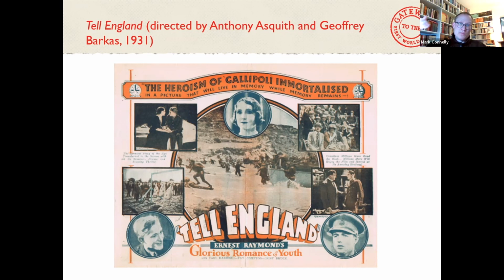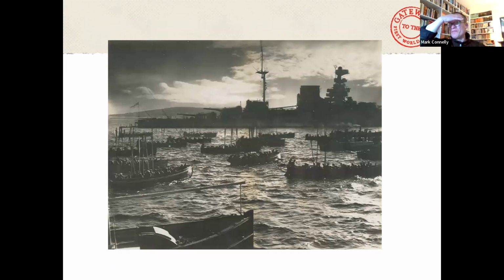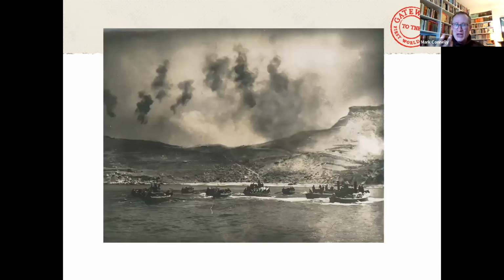They go to Malta, to St. Paul's Bay. So once again, the Mediterranean fleet is called upon. There's the Queen Elizabeth coming out with the lighters. And you can see from the quality of these production stills that the cinematography is truly amazing. That's St. Paul's Bay, Malta. They're going in for the landing.